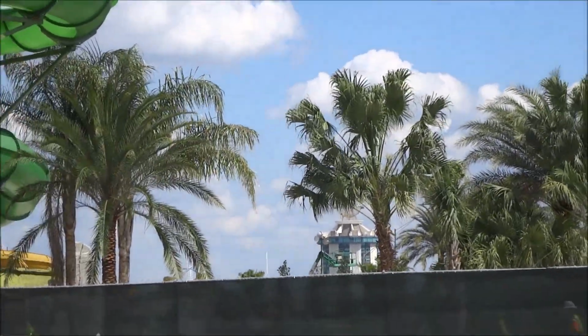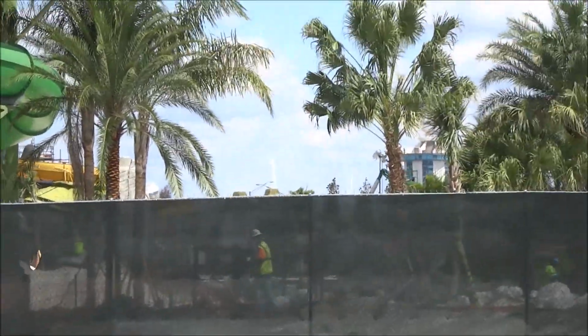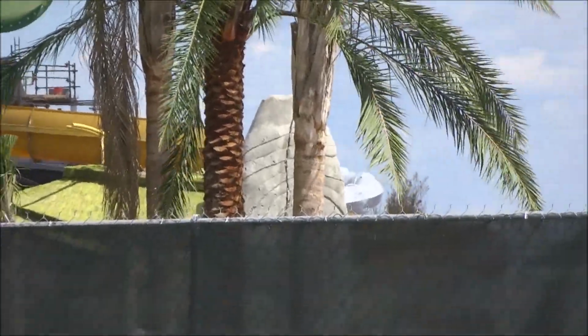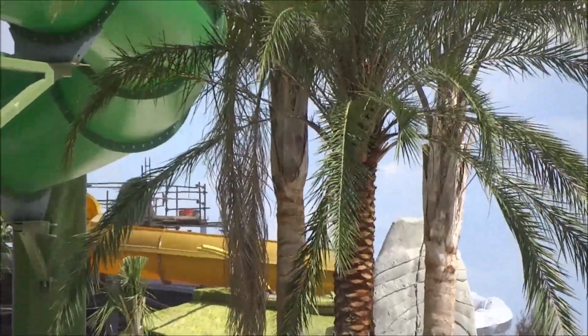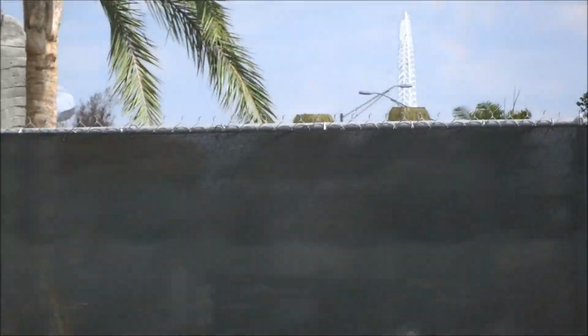And then off in the distance there, we actually see a rock structure going up. Not sure if that's just like an ancient ruin. I'm really gonna zoom in there. I'm not sure if that's more of just ancient ruins type theming or what that's all about.